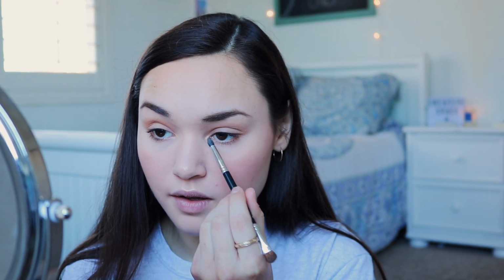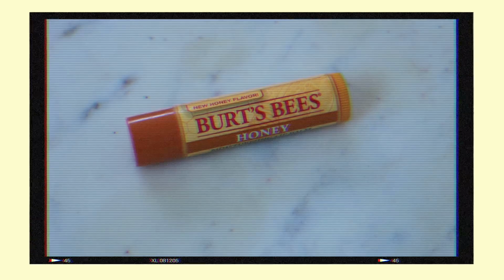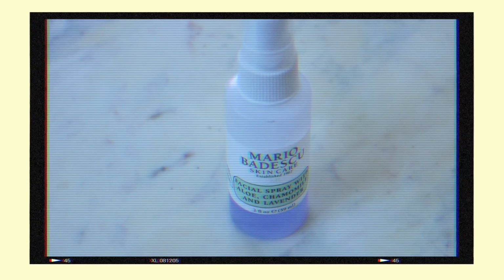I love how you can put on the tiniest bit and just make it look like you have a subtle natural glow, or you can put on like 3 layers of this and look like a disco ball. And then I'm also gonna pop some of this in the inner corners of my eyes as well. And to finish up this look, I'm just gonna throw on some chapstick. And then to kind of just melt all of this into my face, I love using the Mario Badescu facial sprays. This one is the lavender one.